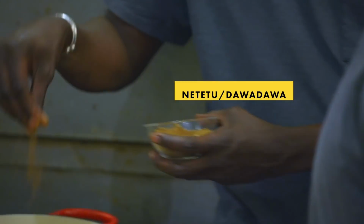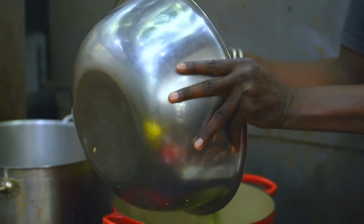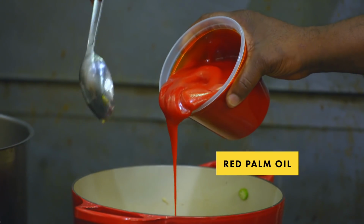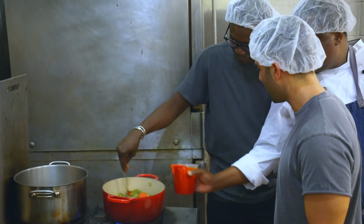So we're going to add the dawa dawa, pepper, scotch bonnet. Now we add the okra, right? We take the bay leaves out. Palm oil, we will add the palm. Quite a bit, yeah.